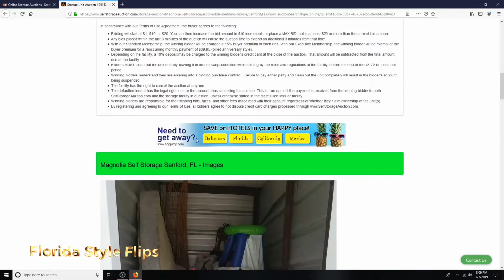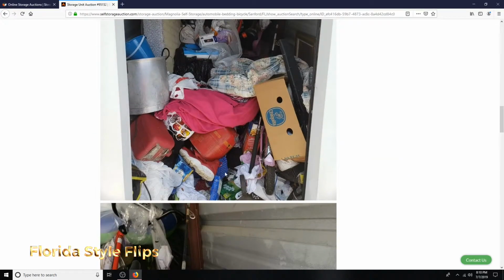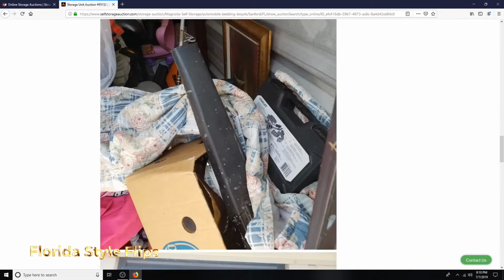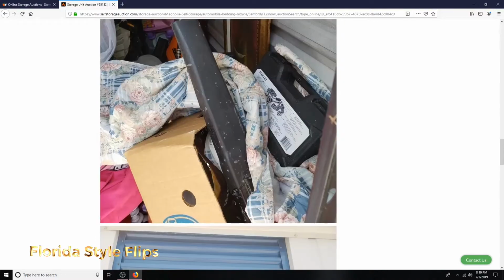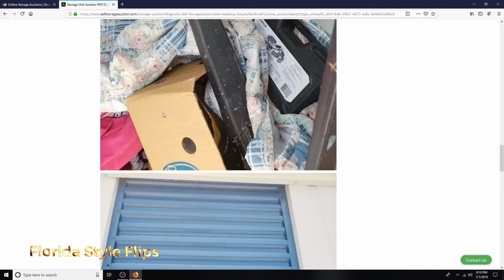Yikes! So I see a lot of trash in here. I also see a pair of Hirachis though, or at least one Hirachi. I don't know. We might look at this one too.